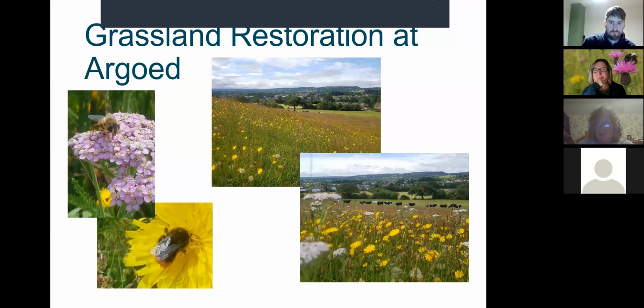It's also really easy, if there's some special bit that I'd like to encourage to set seed, to skip a whole paddock or half a paddock. And also parasol mushrooms have appeared over the past 5 years.